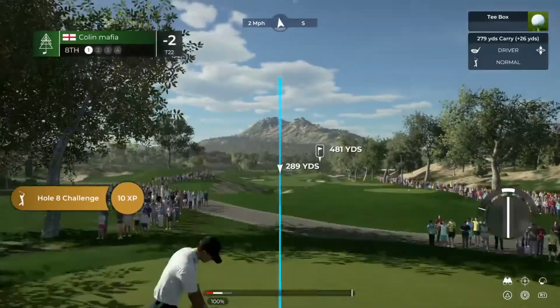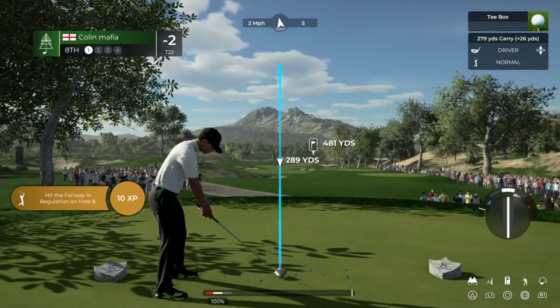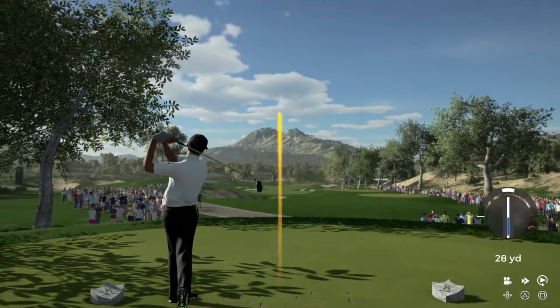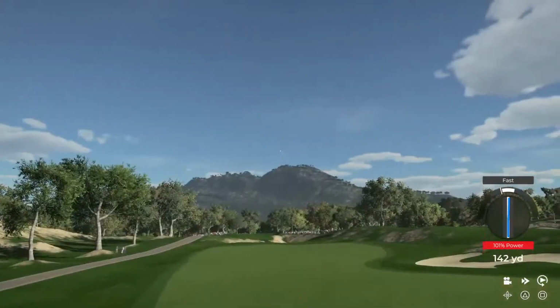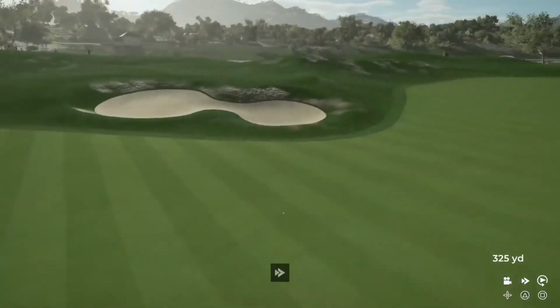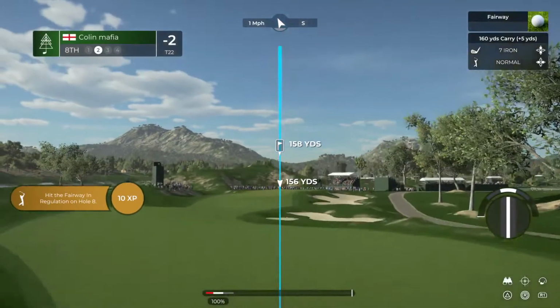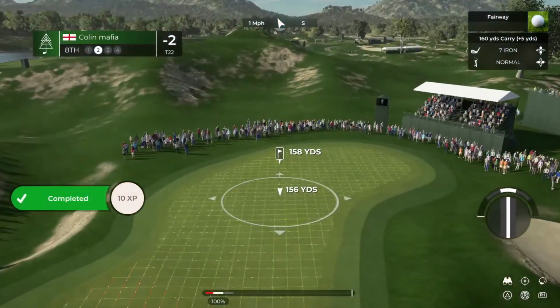Trailing by a couple of strokes now. Just a couple to play here on the opening 9. Here's the tee shot at the 8th. Oh, that sounded absolutely flushed. This one from about 160 yards out. Just a couple back from our leader.